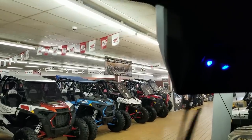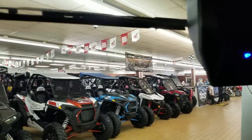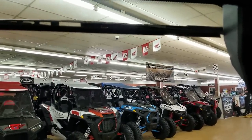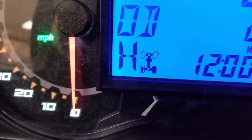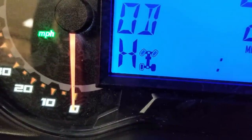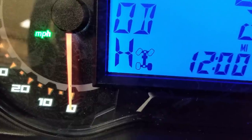So let's take a look at the wipers. It's got two speeds of wipers, which really surprised me. It's got a wiper spray there on the right side. And I also like this. You got your three levels of four-wheel drive. It's all push button. So you got your one wheel, basically, then your posi traction, then your front four-wheel drive. So it will do true four-wheel drive if and when you need it.